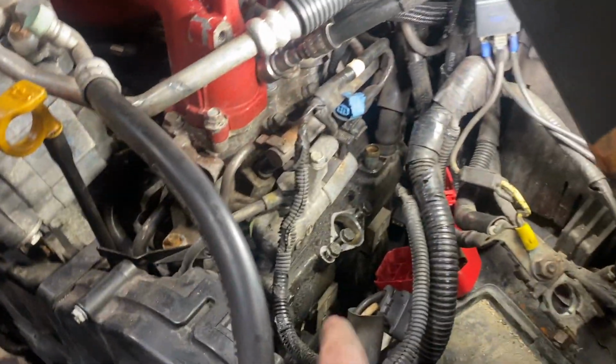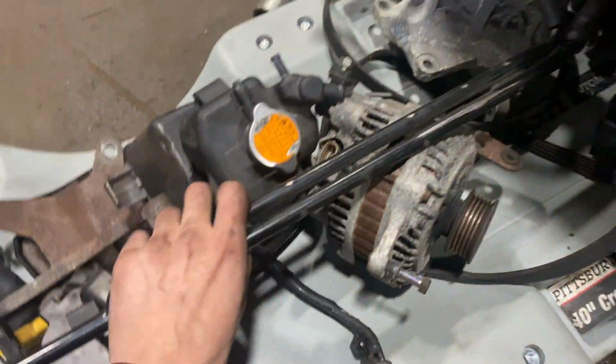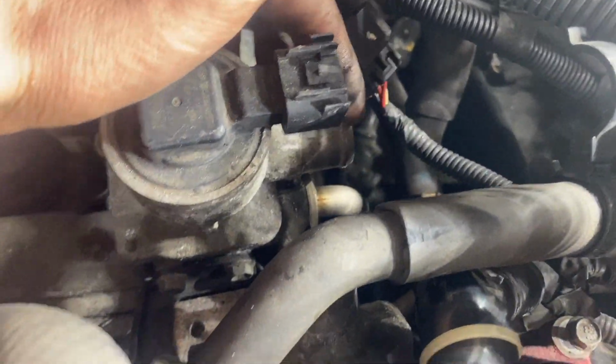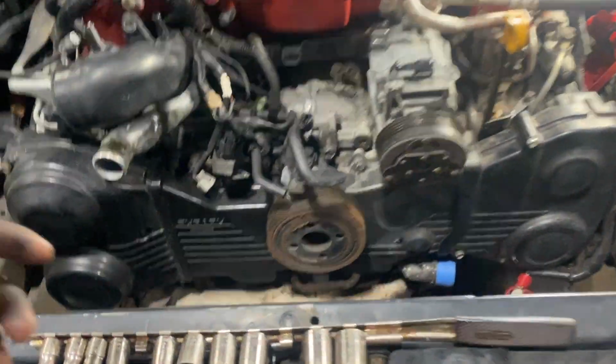Alright, so I went ahead and pulled the oil fill cap off. Got it over here. And I also went ahead and got the air pump hose line pulled off as well. And the crankcase breather tubes. One goes right there, the other side of the head, one right there, and then it goes into the intake right there. And then the air pump, it's just got a hose right here, and then that hose right there. You just unclip them and it pulls right out. Pretty simple.